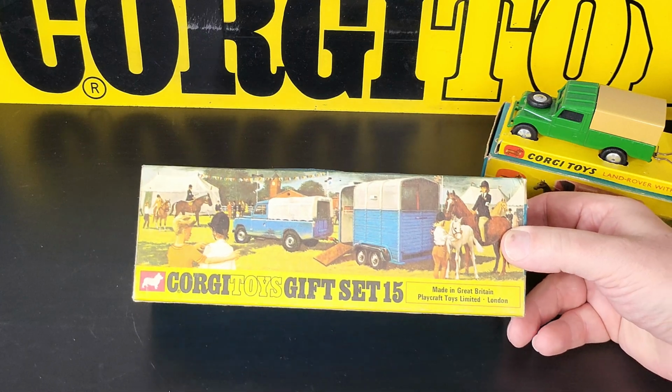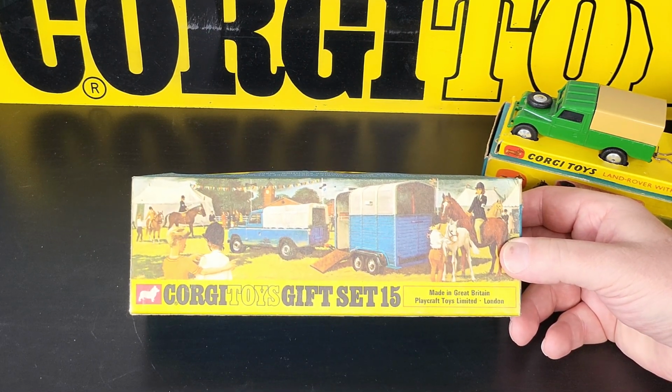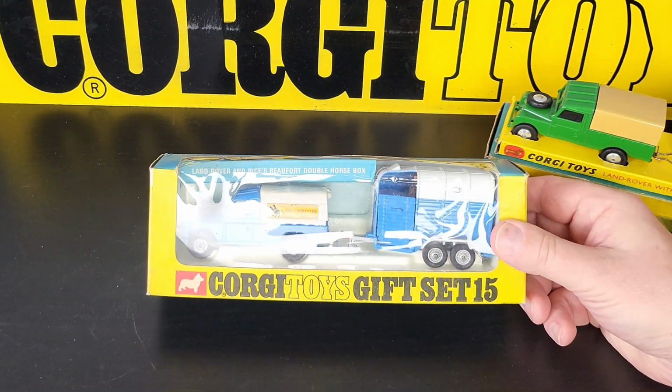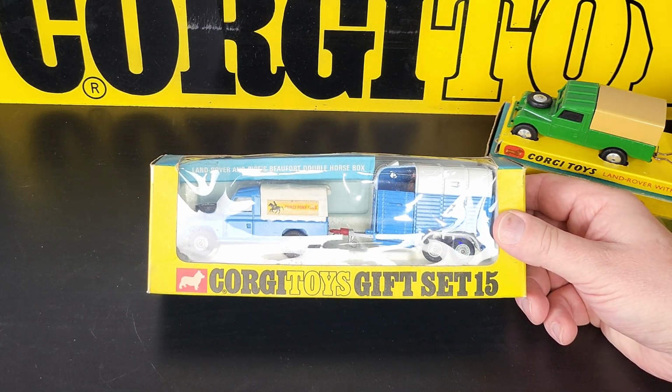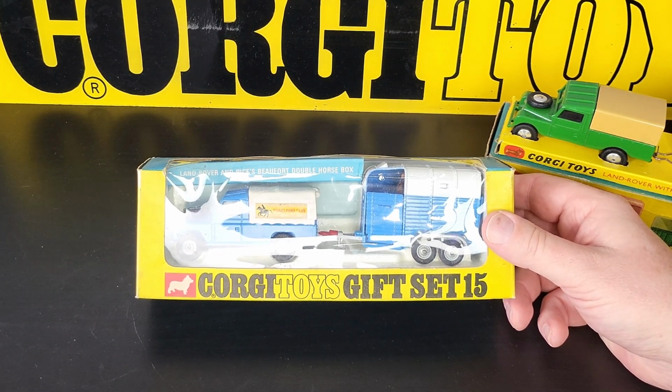It does indeed. County fair, let's go to the show jumping. It's fantastic. You can get absolutely lost in your mind thanks to these artworks. But those are the only 2 Land Rover gift sets I have. I've got many more Land Rovers in the collection, but again, I'm after that tan colour one just to add to these 2 as well.